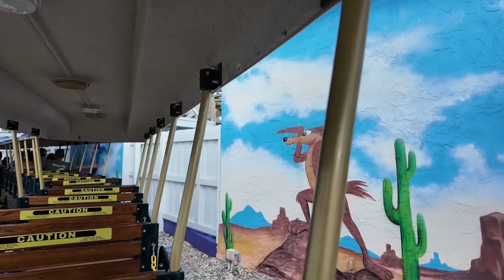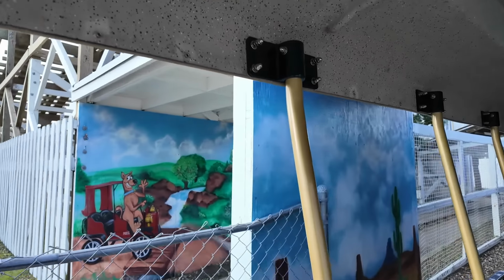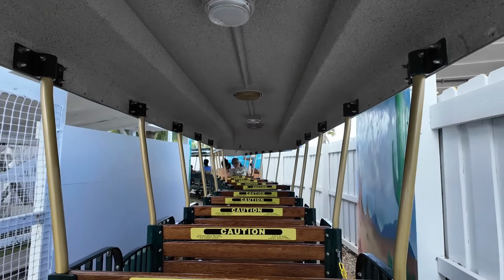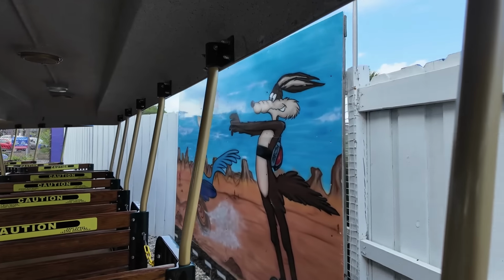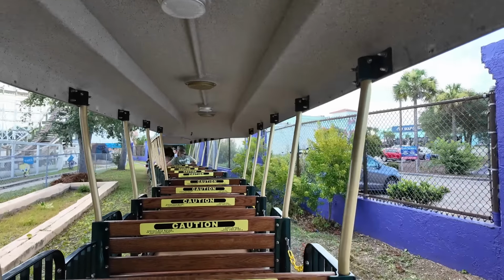Oh, look at this guy. I know him. It's the Coyote. Wonder what he's looking at. Oh, there's a Scooby-Doo too. As we head here underneath the notorious Swamp Fox. Oh yeah, there's the Coyote chasing the Roadrunner there. It's making me nervous though, being under the Swamp Fox. I'm just waiting for it to come crashing by any second.